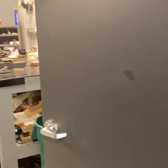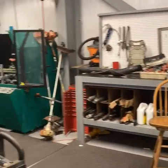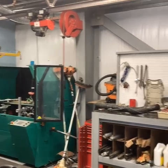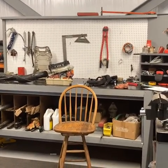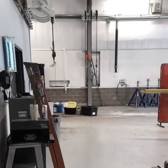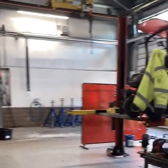And here is the sharpening or grinding room. This year we built a crane gantry to lift heavy reels from the workbench down to the grinder. And here's the mechanics bay.